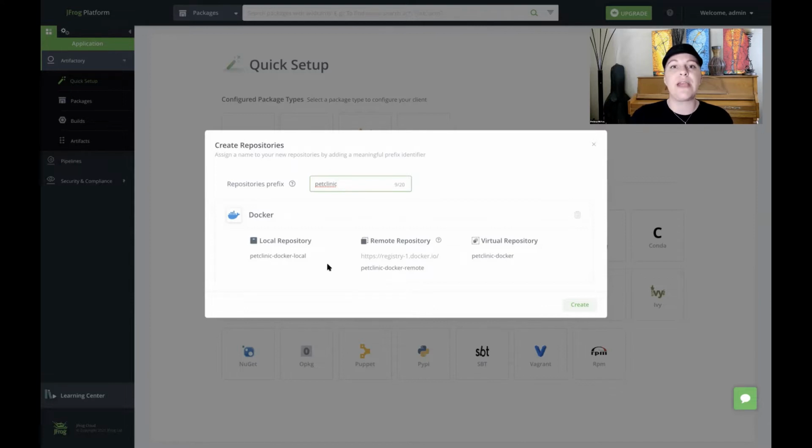And then finally, we have the virtual repository. This one is basically just a grouping. You can choose the repositories that you want to include into this group, and it provides you with basically single access for both local and remote repositories. Using this quick setup, I'm going to get 3. They're automatically going to be set up behind the scenes for me, so there's no complication here.